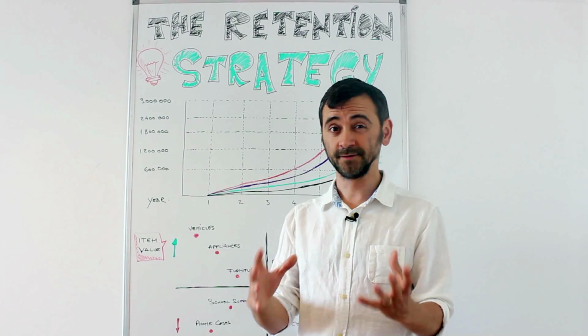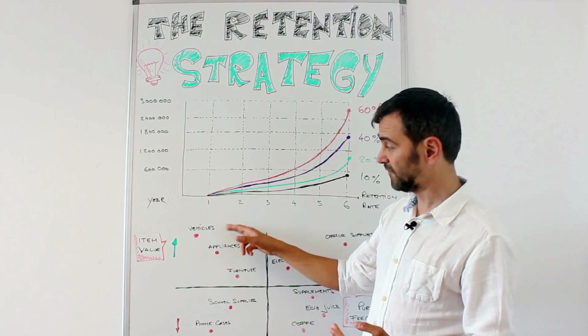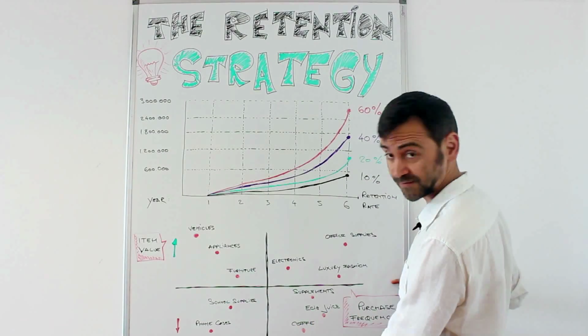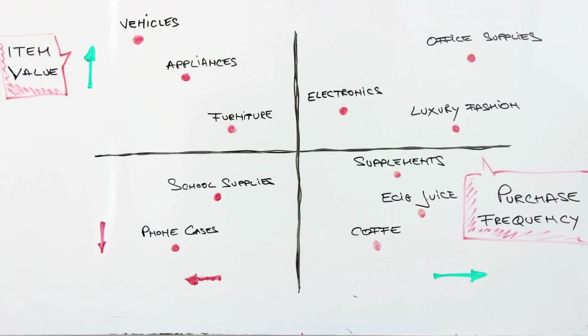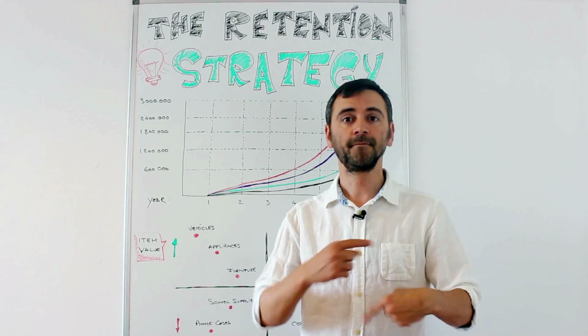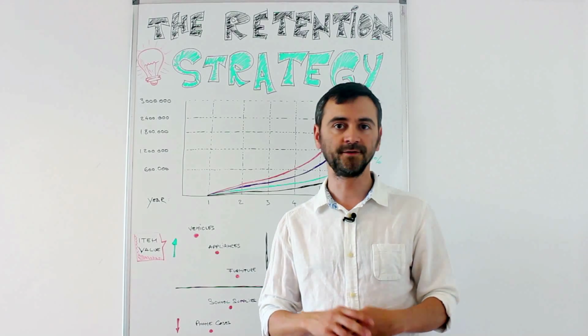But is the retention rate so important on any website, in any vertical? No. So if you are selling, let's say, cars, so that's the purchase frequency, of course, you're not buying a car so often. And then appliances, furniture, school supplies, phone cases. So here's the item value and here is the purchase frequency. As you can see, office supplies, that can be a very interesting vertical, luxury, electronics, supplements, or any type of things which you buy very often. So the more often they buy, the more focus you should have on the retention rate.